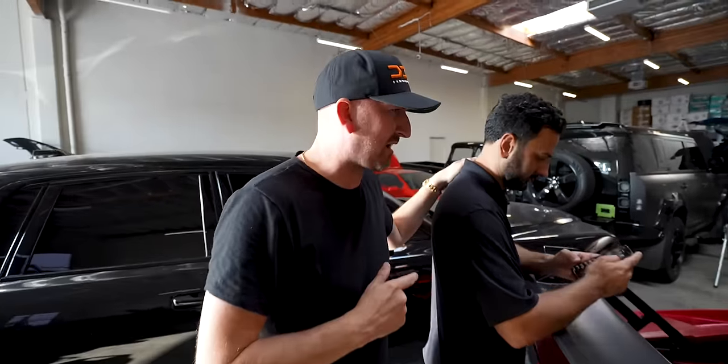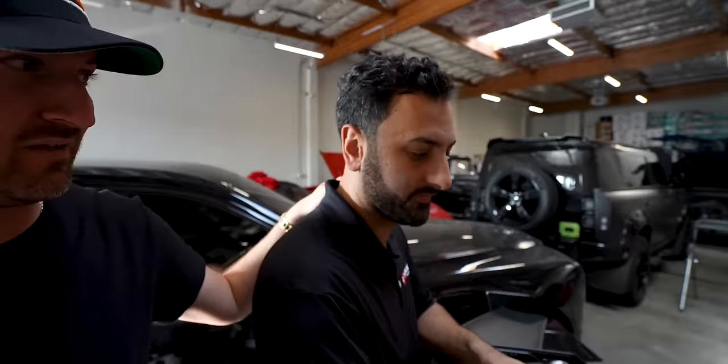Did you say this is all-wheel drive converted? Yes. It has a front diff in it, and it was rear-wheel drive from the factory. Yeah. And you can turn the front diff off. You can turn it off. Yeah. How about I turn you off? No, seriously, this car is crazy.